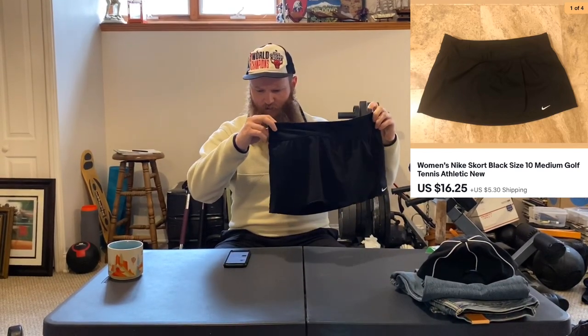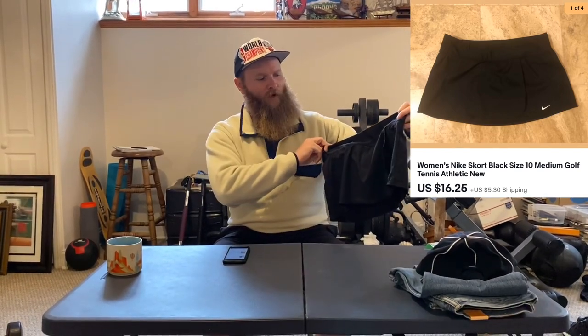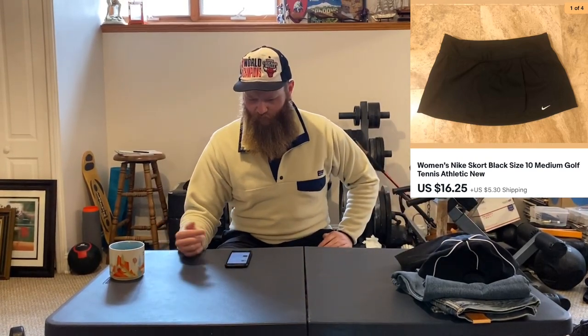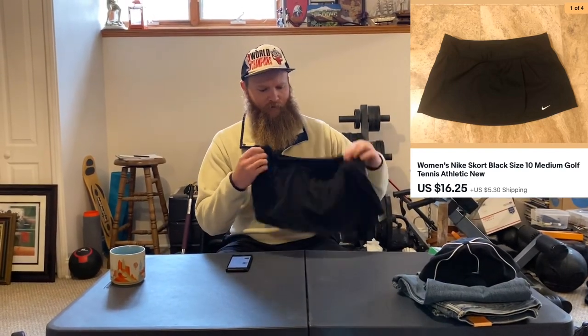Next item is a Nike skirt. Cost to us probably a couple dollars, and sold for $16.25 plus $5.40 shipping. Stuff like this, once it warms up, if you find it for a few dollars at thrift stores, it sells. The tennis skirts are good. Yeah. Shorts too. Because you go into Dick's Sporting Goods, you're gonna pay $30-$40 for a pair of shorts. If you can get a discount for similar ones on eBay, people buy them.